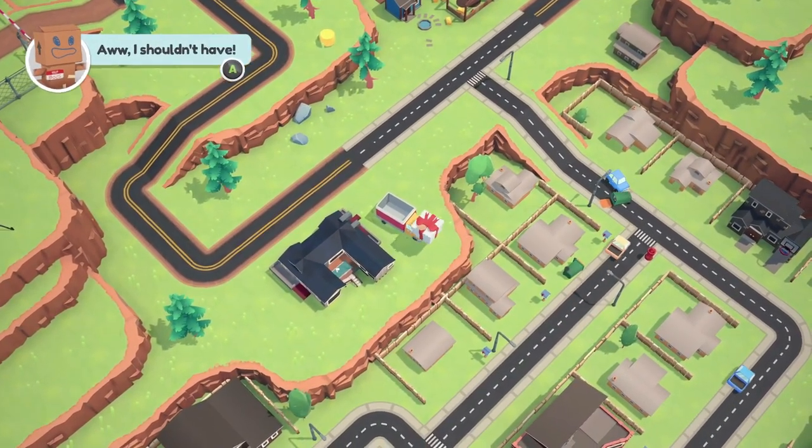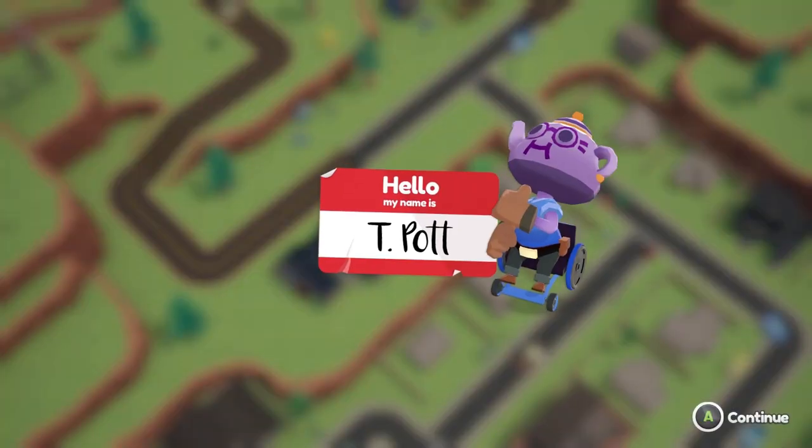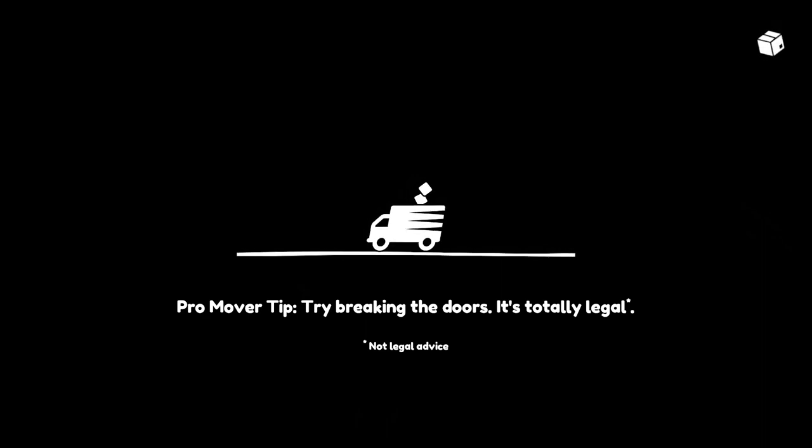Ooh. Oh, I shouldn't have. What's this? Oh, it's a teapot. It's a teapot. That is awesome. Try breaking the doors. It's totally legal. Not legal advice.